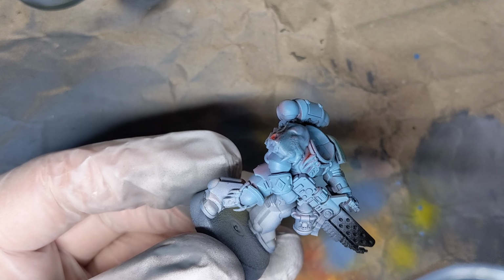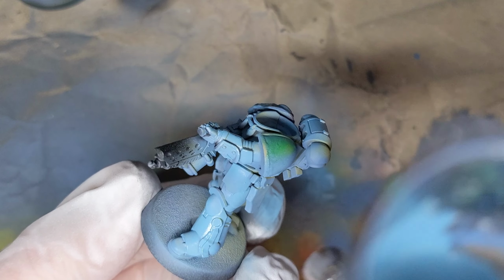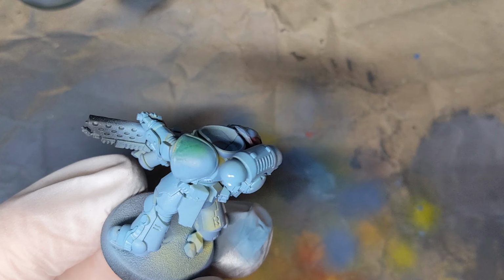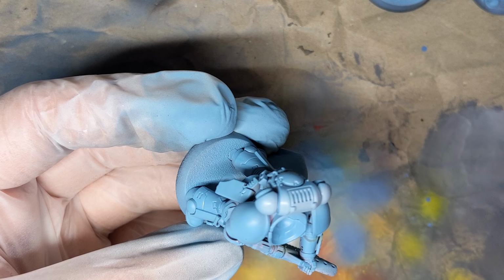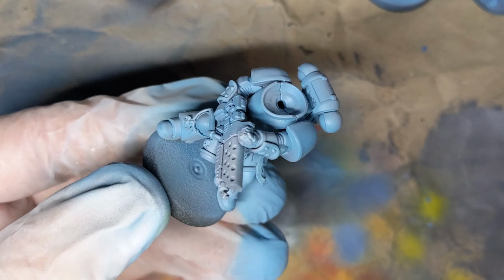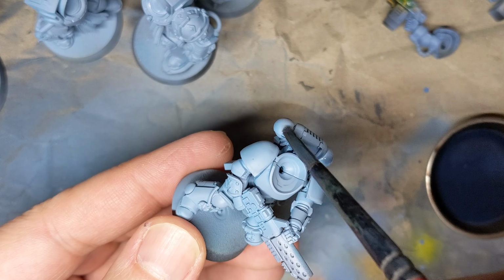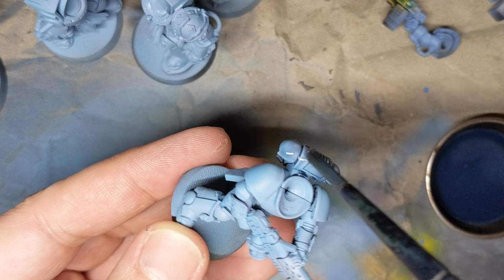This is 1 part Vallejo Electric Blue and 5 parts Fenrisian Gray. Mix that up, spray through the airbrush. It looks a little too blue here, but that's fine. Once that's down, we're going to apply a zenithal or a top-down spray of just Fenrisian Grey on the knees and other high points of the model.